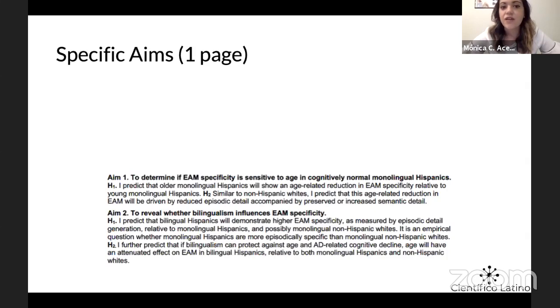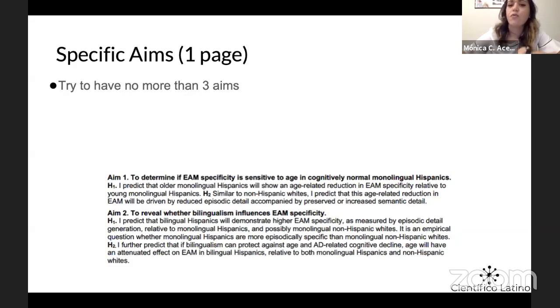Then there's the specific aims page. You have one page for this. Here I put a little example of my aims, and you should try to have no more than 3, just to be concise. Also, the specific aims page could be the first page that your reviewers see. It doesn't mean that they're going to see it in the order that you put it in.